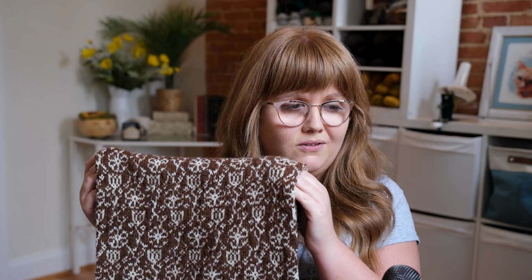But this whole thing that I've been going through, looking through my WIPs, looking through my FOs, looking at my closet, I realized, homegirl, this color would be in a pile of leaves too. So you're not out of the realm of normal here as far as my color palette is concerned. But also I think it's something about the fact that it's a cowl.